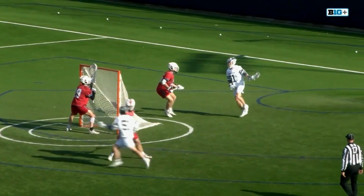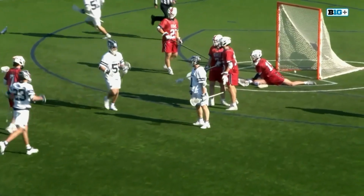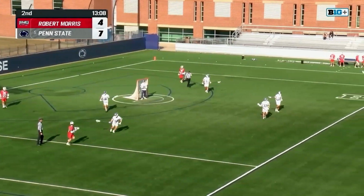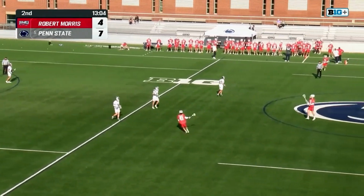Wallstrom's been starting at attack the last 2 weeks, and he thrives from that X position, getting past that short stick matchup, which is a favorable one for the senior, and he buries that one by Fector. Brennan Prezioso on the wing. Moves it to McCormick.